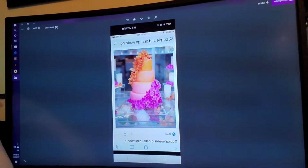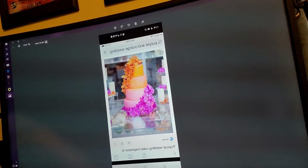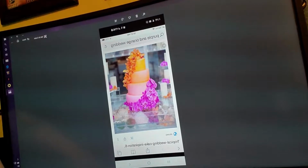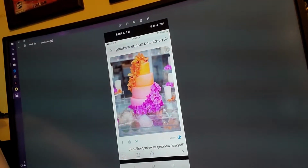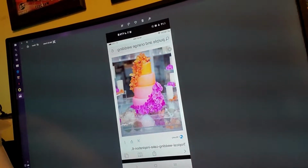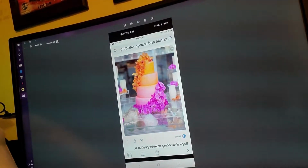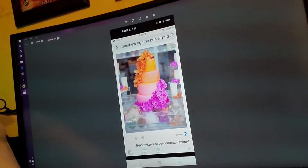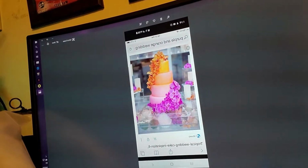Ooh, okay. So this is the cake, you guys. And it is like a purple to orange ombre effect type thing with purple and orange flowers. So it's not going to look exactly like this. The only thing that she's taking from this is the purple and orange ombre look and the purple and orange flowers. So my cake is going to look similar to that.